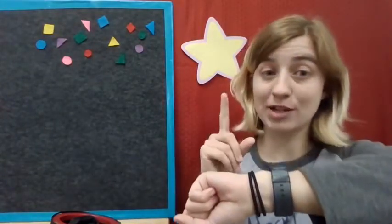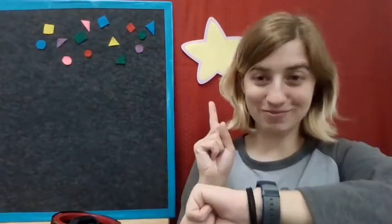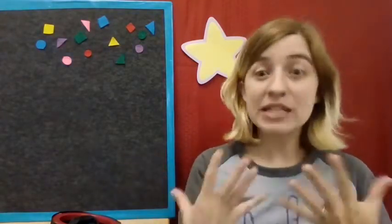Then the next sign is time. We just tap our wrist like we have a watch on. I actually do have a watch on, but you can just pretend if you don't. Time. That one's an easy one, right? And then the last one is to say the word say, like you're saying words. We tap our chin, because right at your chin is your mouth, and that's what says all the words. Say.